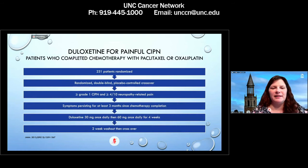And then depending on what interpretation you read, one group had 30% reduction in chemotherapy-induced pain, and another group maybe up to 50%. So that's pretty impressive, and that's why they recommend it specifically for painful neuropathy in people who are done with treatment.